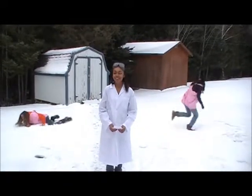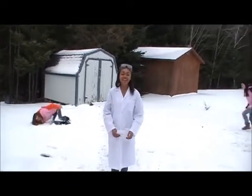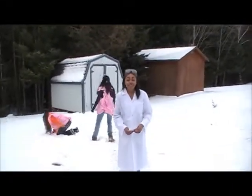It starts at the brain. In the lower part of your brain rests the medulla oblongata. This measures the pH of the fluid around your brain.